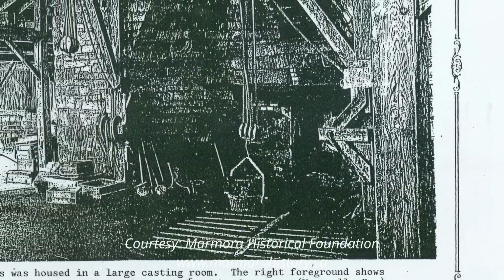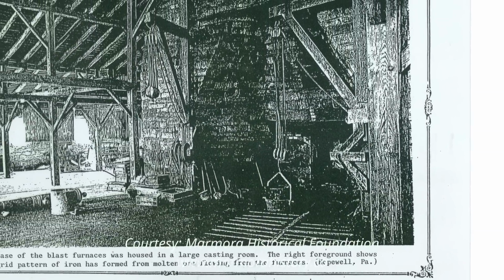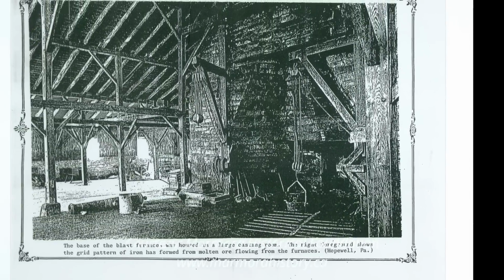And then they would put that in rollers and turn it into bar stock, steel or wrought iron, depending on the quality of it. And then ship it out on boats down to market. They were basically charcoal fired. So they made charcoal, and then they used the charcoal to basically fire the furnace.